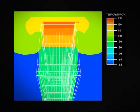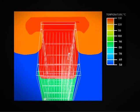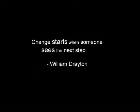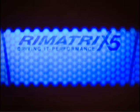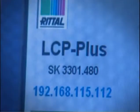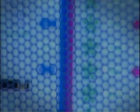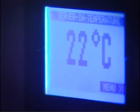A new thinking now needs to be deployed to ensure that your critical IT network has the right environment to run 24/7, 365 days a year. As part of the RiMATRIX 5 solution, Rittal have developed the LCP Plus liquid cooling package, specifically designed to solve the issues of deploying high-density servers. With a maximum of 30 kilowatts heat extraction, the LCP Plus can really provide a future-proof thermal solution.